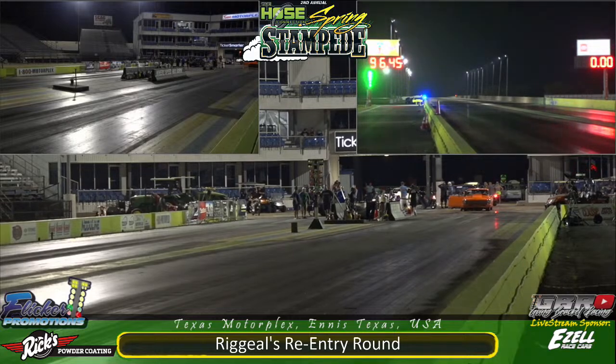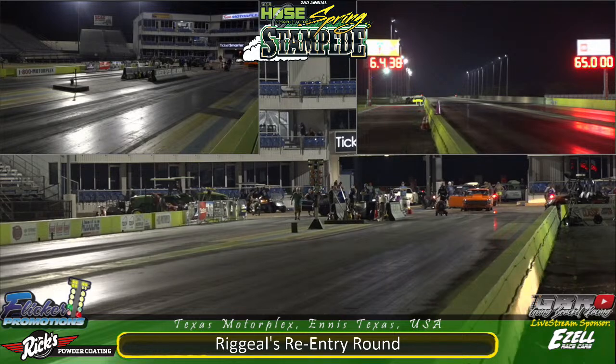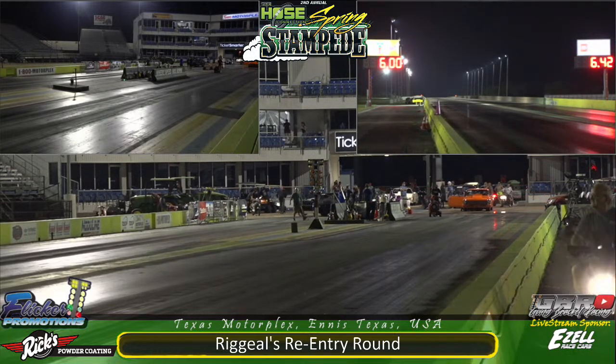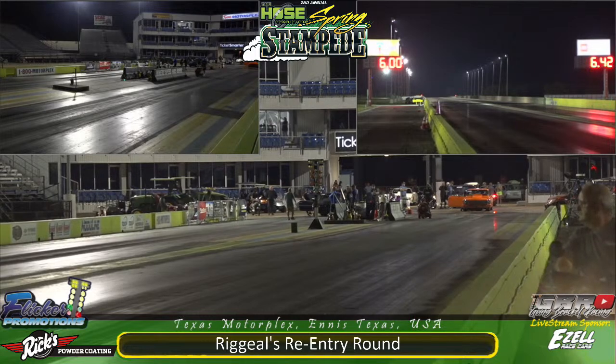Looked like Greg Clark got up, and it came down from the little wheelie he does, and the front wheels just shook. May have broke a tie rod, something. Definitely broke on his ride. So we'll take just a moment to get him off the racetrack here in Rick's Powder Coating Friday Regiel's re-entry round for Class A door cars.